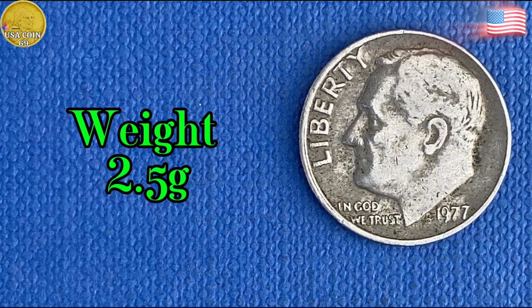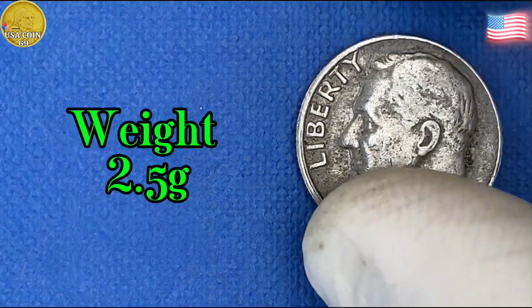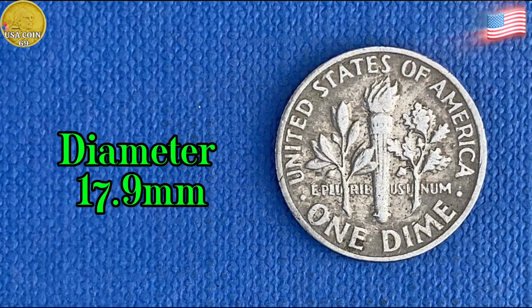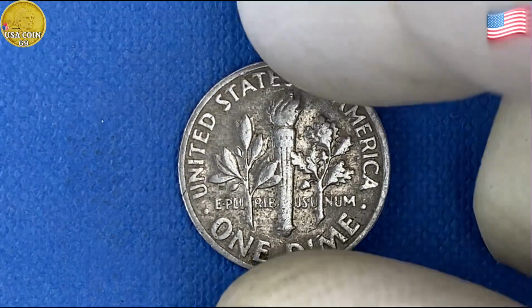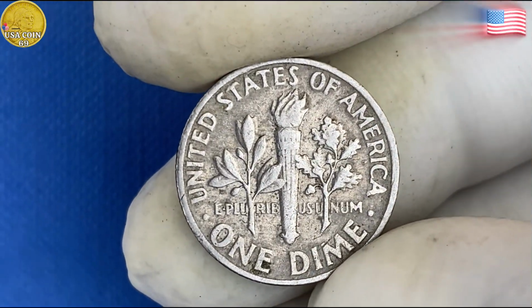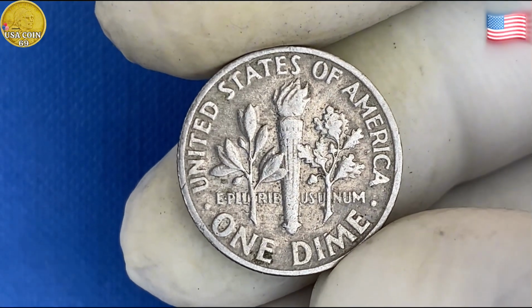Top 1. Today, we're diving into one of the more elusive and valuable coins that often flies under the radar for many collectors, the 1977 Roosevelt dime. While it may seem like just another dime from the late 20th century, the 1977 version holds a special place in the world of numismatics. It's not only a piece of U.S. history, but also a potential treasure for those who are fortunate enough to find one in excellent condition. Stick around, because by the end of this video, you might just look at your spare change in a whole new way.